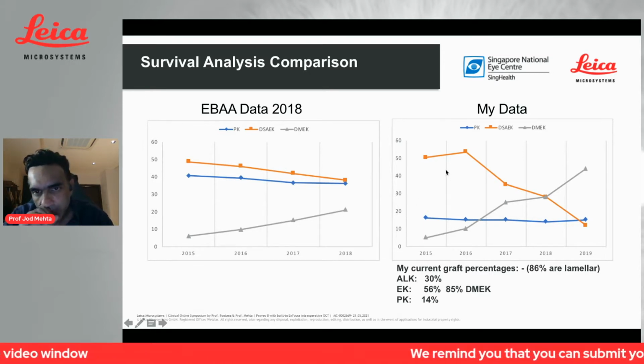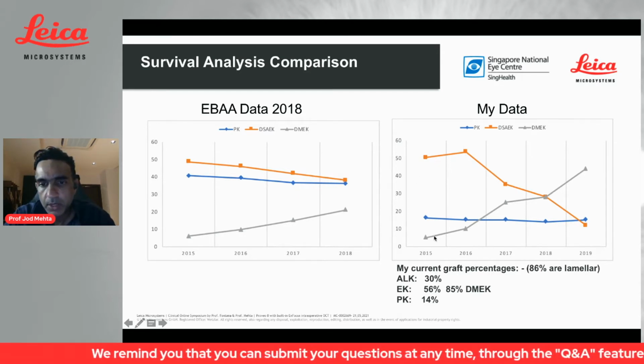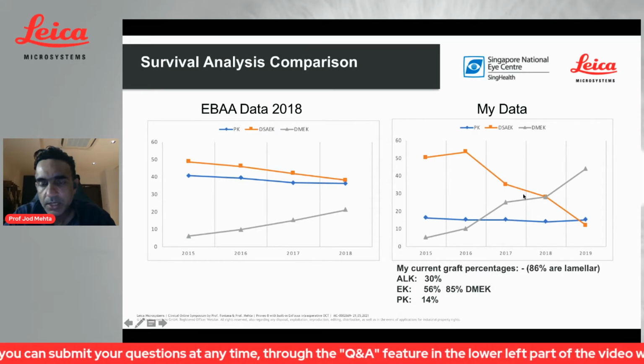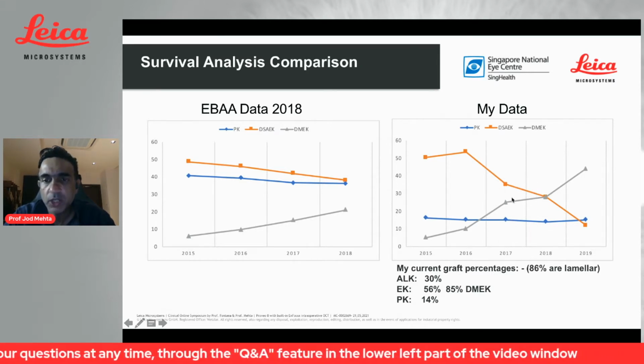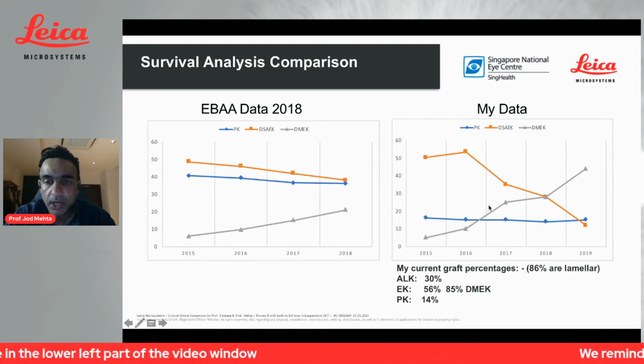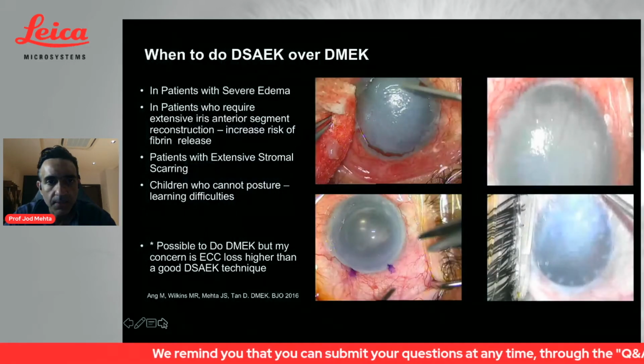I started doing DMEK about 2014, 2015, and you can see DSEK was still my major procedure, but DMEK cases increased over the following 2 years. However, in 2017, 2018, there was a big shift in the technique that I adopted, and that really increased my DMEK surgical numbers, because I felt that I could only plateau at about 26% with DMEK doing the more straightforward cases, and I'm still doing DSEK for the more complicated cases.